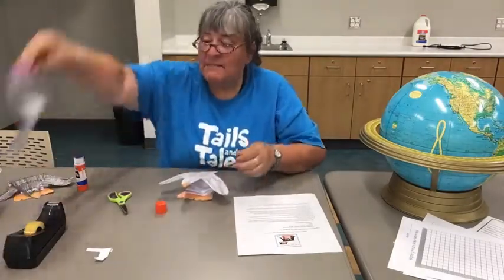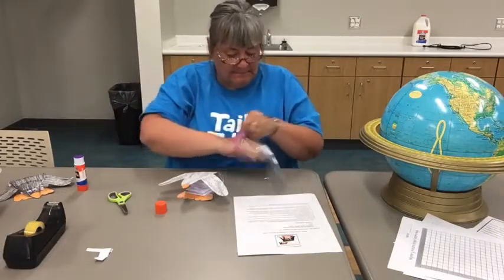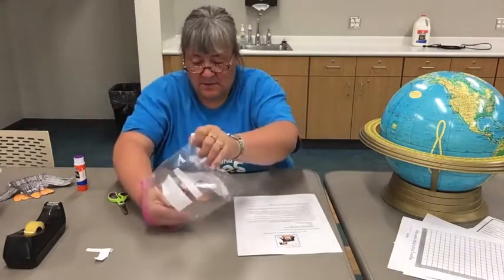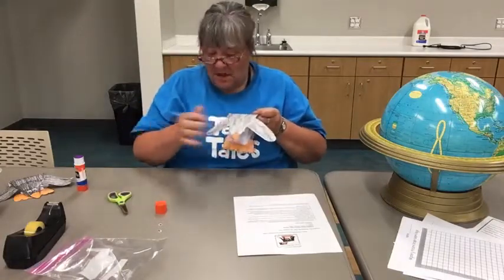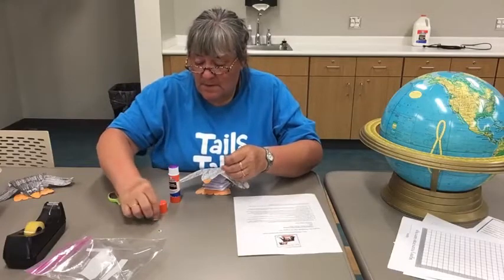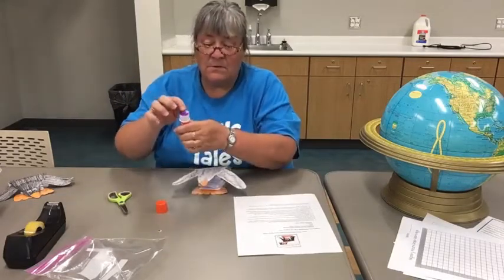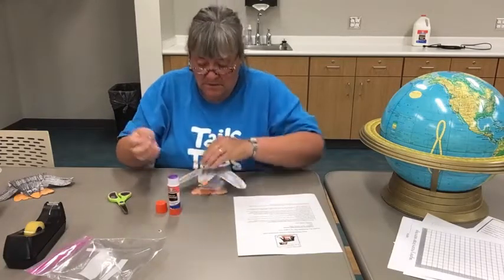And now I need my wiggle eyes, my googly eyes. Now it's time to get them out of the bag. Okay, I have 2 eyes in there. I don't want to lose them. So I'm going to glue his eyeballs on above his beak. So I'm going to take one eyeball. My favorite way to put them on is to rub the eyeball over the glue. So I know I've got glue on there.